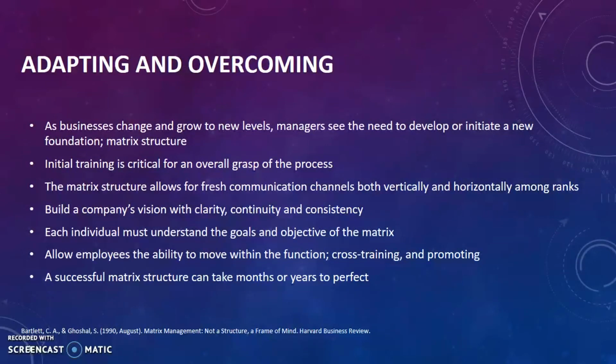Adapting and overcoming. As businesses change and grow to new levels, managers see the need to develop or initiate a new foundation. Initial training is critical for an overall grasp. The matrix structure allows for fresh communication channels, both vertically and horizontally among the ranks.